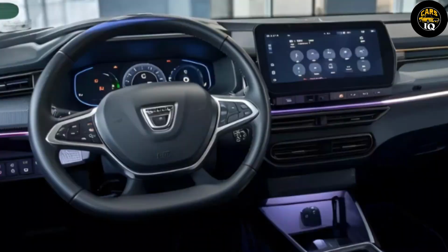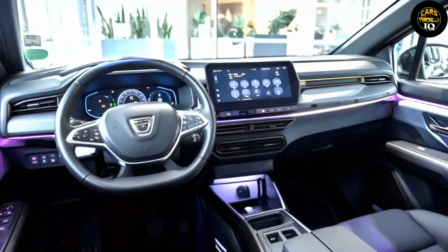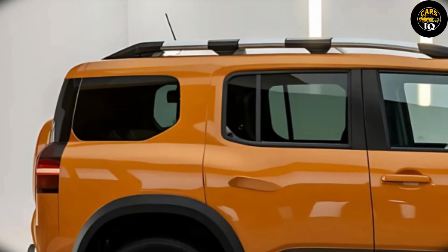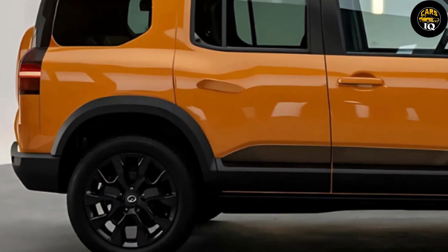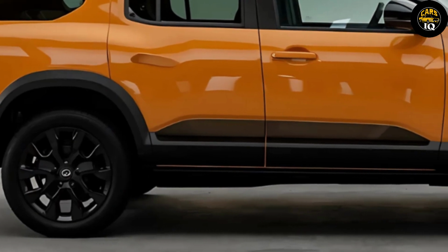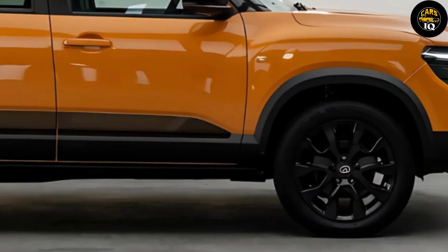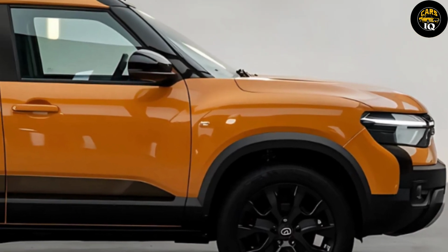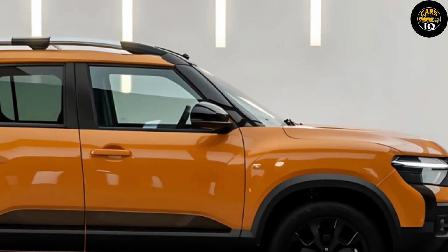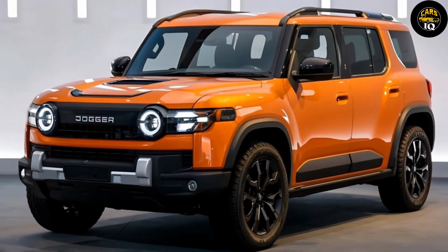Great value is at the heart of the Jogger's appeal. Competitors and market positioning: against rivals like the Renault Captur, Skoda Kamiq, or even crossover-focused wagons like the Toyota Corolla Touring, the Jogger stakes a unique claim. Genuine 7-seat utility with rugged crossover looks, all at a wallet-friendly price. It doesn't try to be premium. Instead, it stands strong in practicality, space, and smart simplicity.